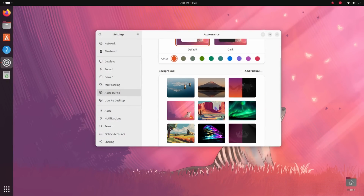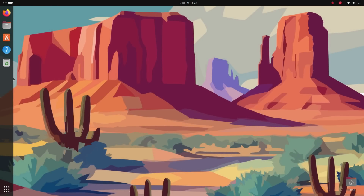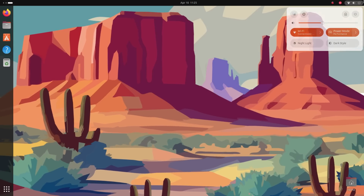Then there are these 2 wallpapers which have this American Southwest kinda modernist style, and I'm surprised at how well they fit in here. The colors and the icons on this panel, it just comes together nicely.